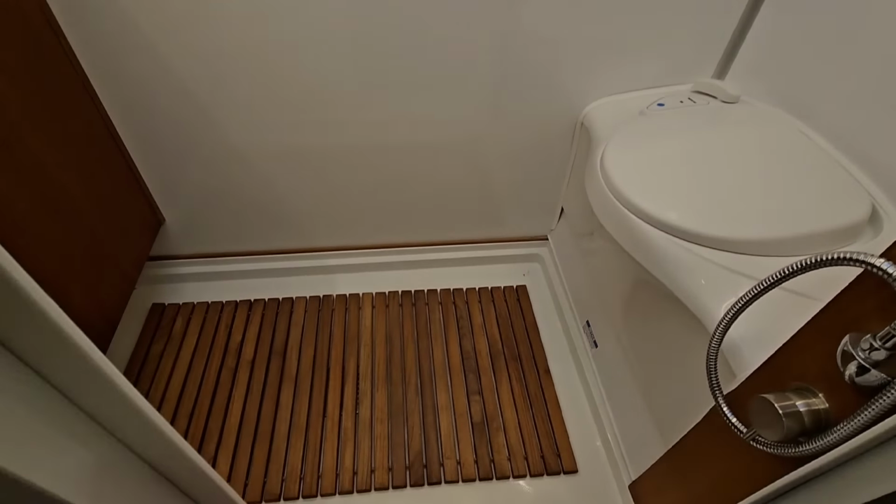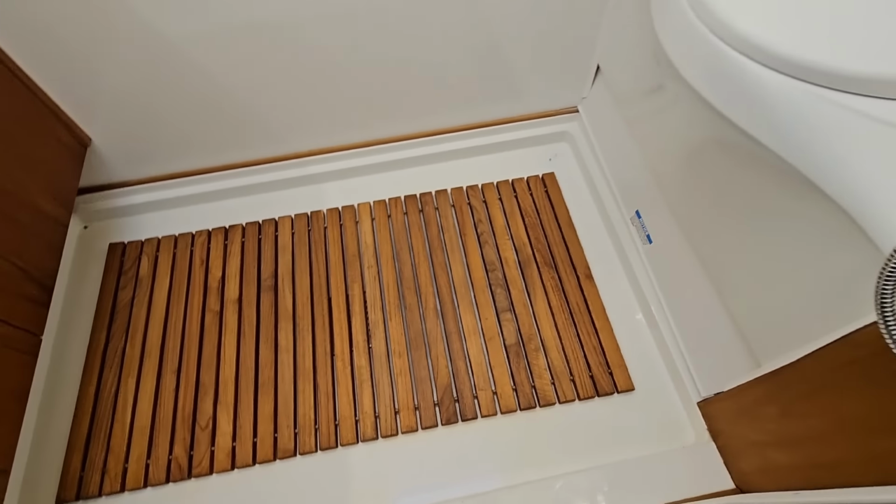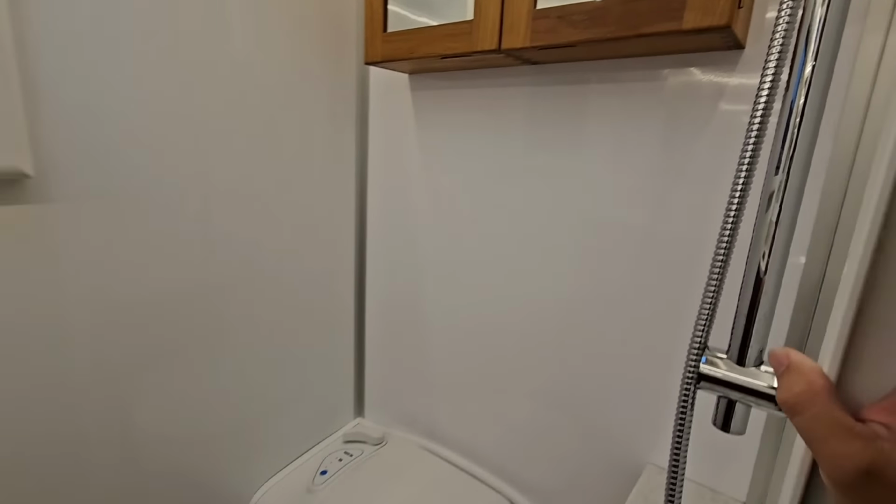I love skylights. More floor. Is that teak? Kind of looks like it is. Yeah, it should be for this. This is beautiful. Just check it out. So they got the sprayer up here. This is a huge shower.